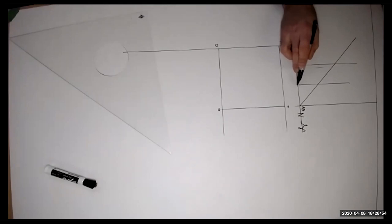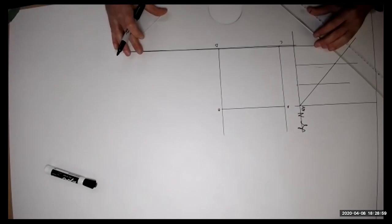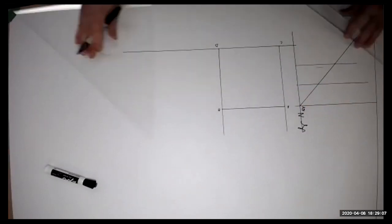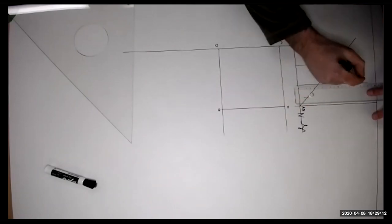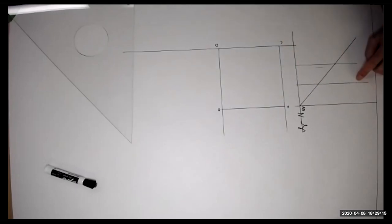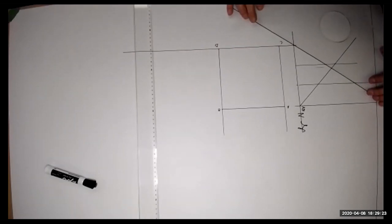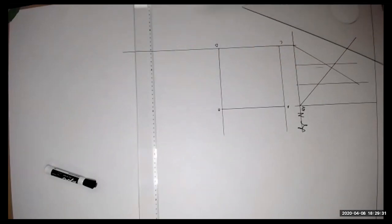So 10. And then I'm going to measure up along this line, 150. Oops, not long enough. I'll have to extend that just a little bit. There. So 150 right there. So I got my point. So I'm going to connect that point down to my starting one, and that will give me the opposing roof surface. Just like that. There it is.